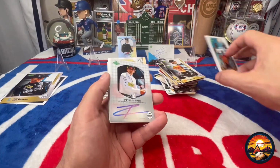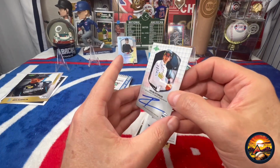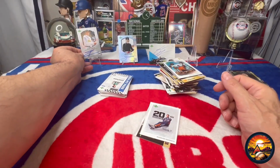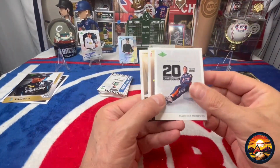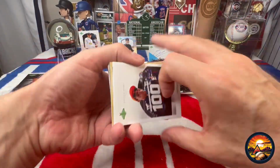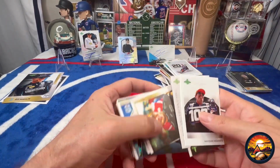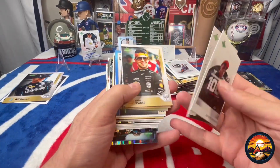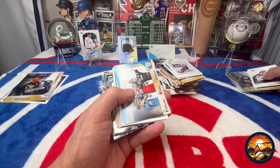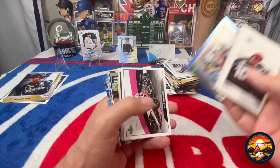And here's another auto right here. That's pretty cool. Fittipaldi. That's cool. Signature Series auto. So we got pretty good autos out of here. Scott Dixon, Stingray, Alex. And our last little pile, we got Dixon, Power, Alex, Pedal Ward. We got Marcus Ericsson. Then we got a numbered Joseph, Will, and Scott. That's pretty cool.